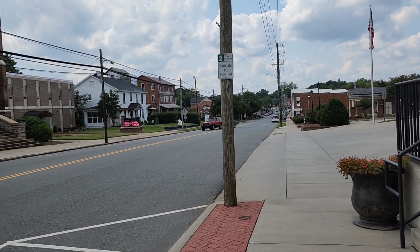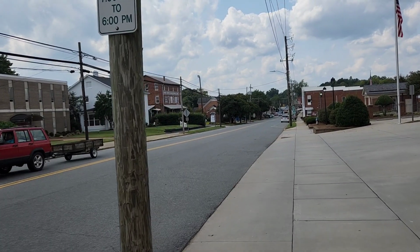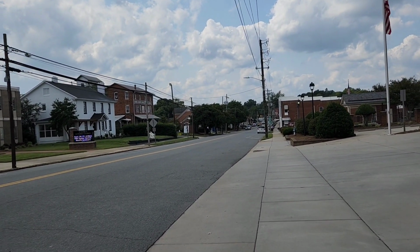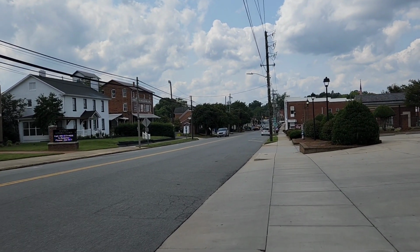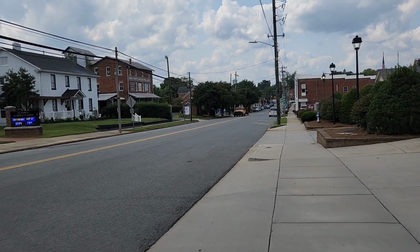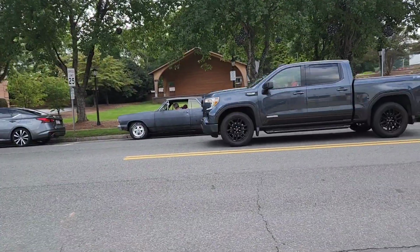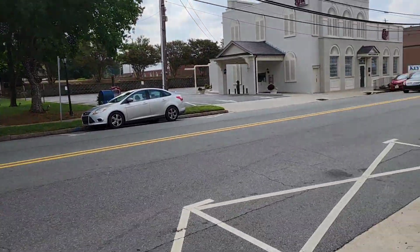I just love this Main Street USA feel to this town. It's awesome. It's busy too. I mean, a lot of people around here do come downtown and do stuff for sure. All kinds of little quaint shops, consignment stores, and I love the restaurants here too. And they have their own brewing company. That's pretty cool. Another classic car right there, an old SS Malibu. Seen a bunch of different classic cars here in China Grove.